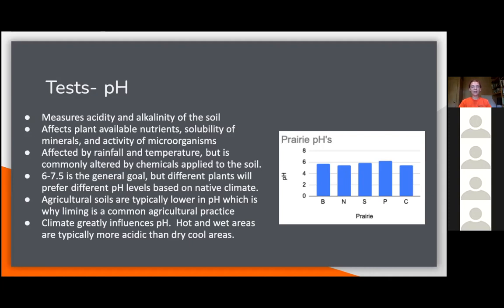So how does pH work? It's going to help the plant get those nutrients. It's kind of like a key and a lock situation. Plants need a certain pH to be able to unlock the nutrients they need and take those in, which is why sometimes when you plant things, they might not take the way you wanted them to.